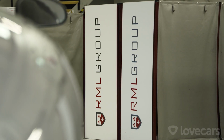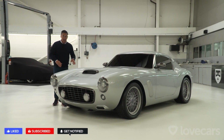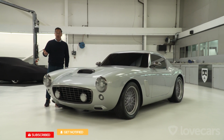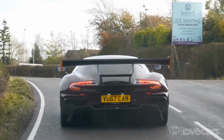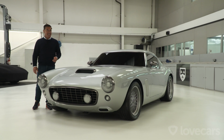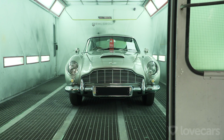These guys are unsung heroes. The amount of stuff they do for manufacturers, OEMs in motorsport, they're building all sorts of things. In fact, last time we were here, they built the world's only street legal Aston Martin Vulcan, which is a pretty exciting project to say the least. They're also doing stuff like the DB5 continuation models and so much that we're not allowed to mention.